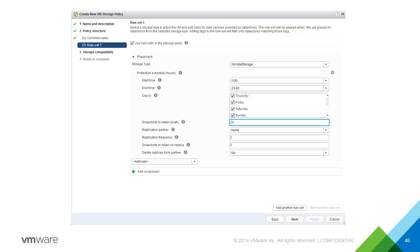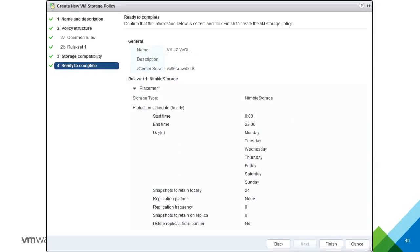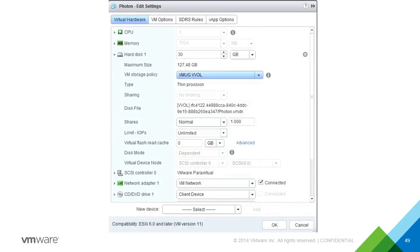And as a VMware administrator, I could suddenly go in and say, I want to have snapshots every day of the week. I want to retain 24 snapshots, and I want to take them once every hour. And I could do that as a VMware administrator. I didn't have to go down to the storage administrator and say, can you please do that, and get a no, we don't do that. So I could set up the way I wanted it to. Press next, you can see which datastores have these capabilities. And finish. And after that, it was all about going into the VM and selecting on the disk level the VMUG vVol policy that I just created.